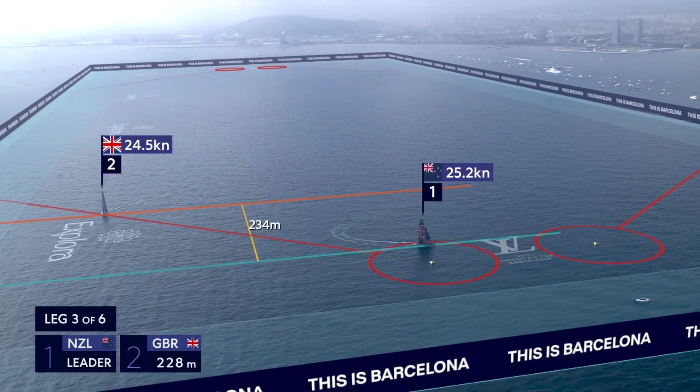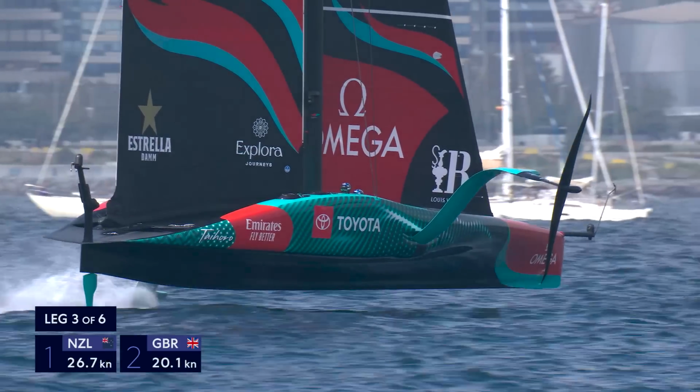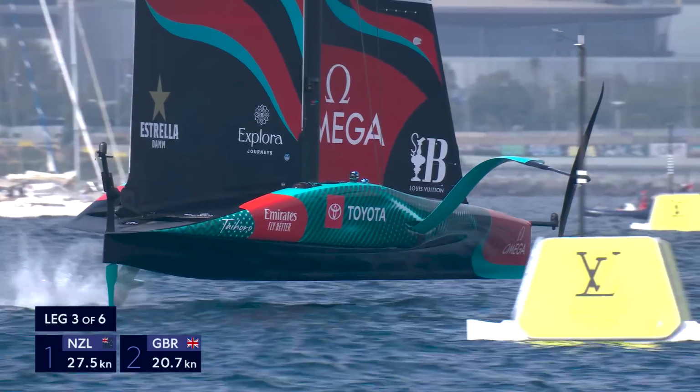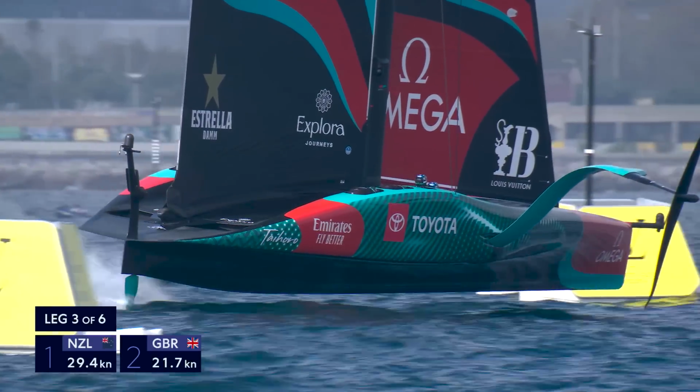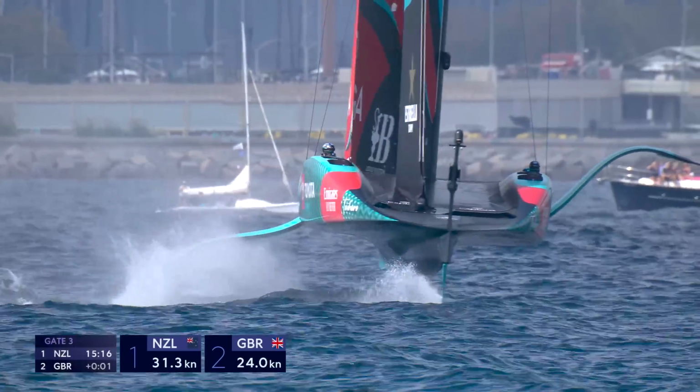We are at the halfway stage of race number 3 in the match for the Louis Vuitton 37th America's Cup. And the defender, Emirates Team New Zealand, still in control.